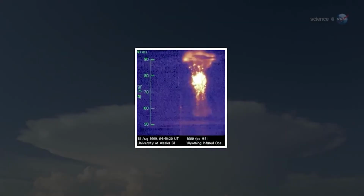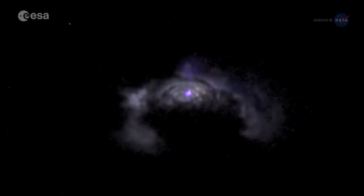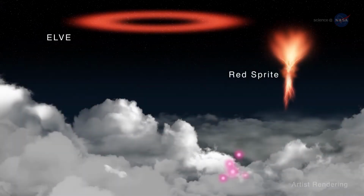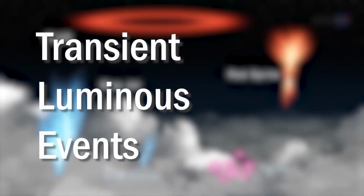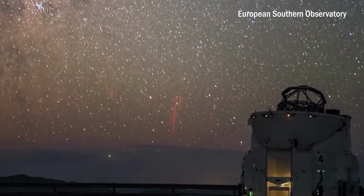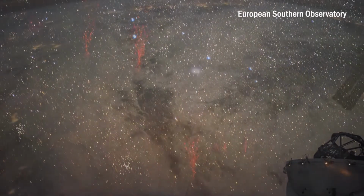Over the years, more and more of these red flashes have been recorded, alongside other fleeting flashes of color above the clouds: elves, trolls, blue jets. Whimsical names describing various TLEs, short-lived electrical discharges in our upper atmosphere. While much is still unknown about this rare atmospheric phenomenon, scientists have a pretty good idea about what causes them.